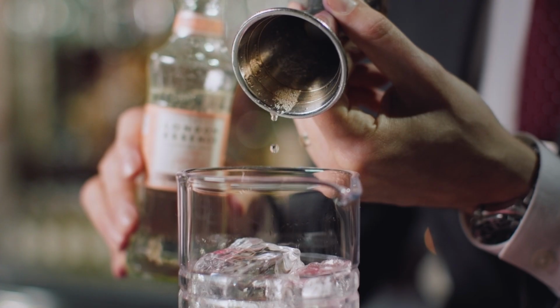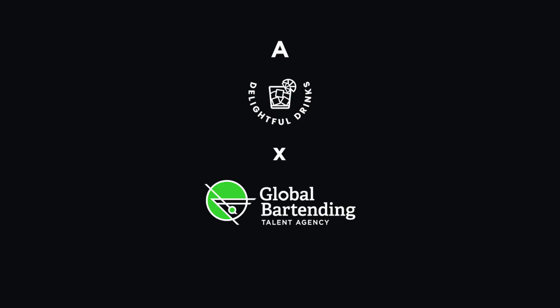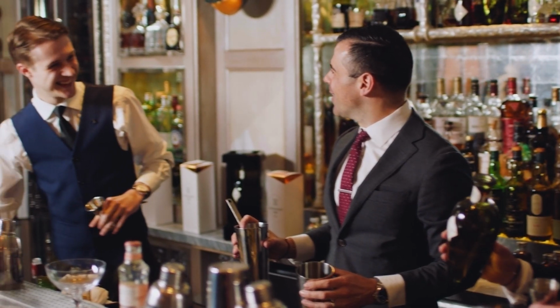We are going to show you how to make a delicious London Essence cocktail, your very own taste of the Connaught. But first, we are going to share 5 unique elements that make the Connaught Bar one of the finest in the world.